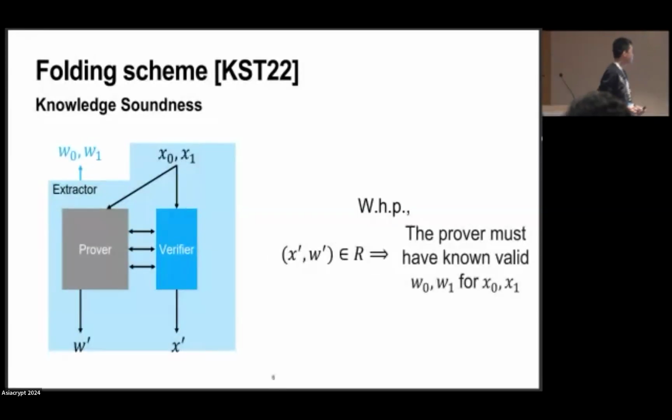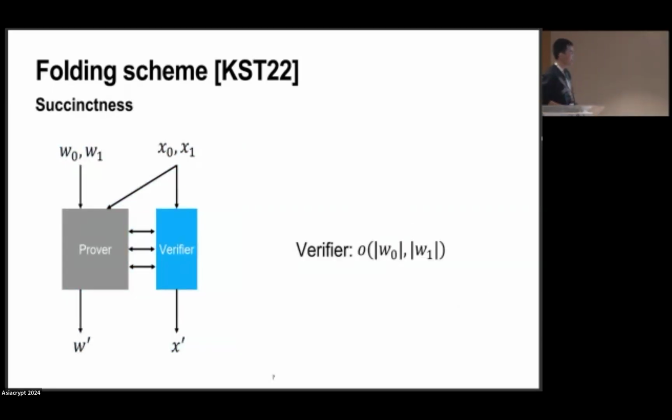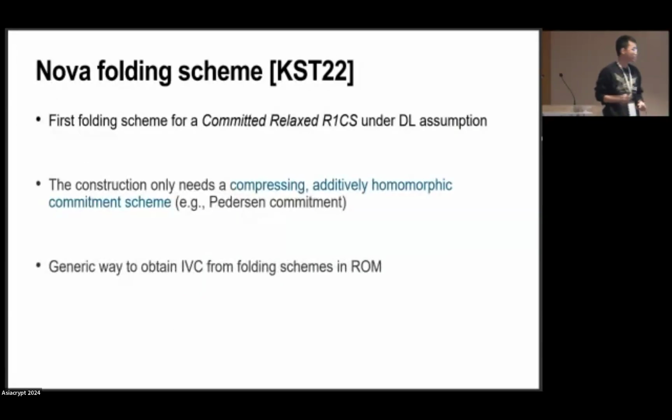For knowledge soundness, it's the same: if the output is in the relation, then the prover must know the witness with high probability. The way to prove this is the same as in a proof of knowledge. We build an extractor that can rewind the prover many times to extract the witness. Another property is that we should have succinctness, so the proof size should be much smaller than the witness size.